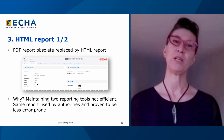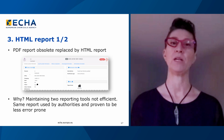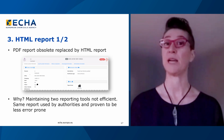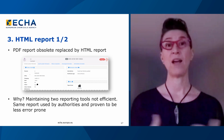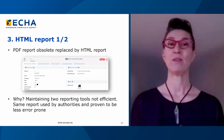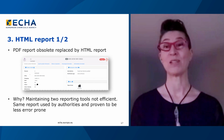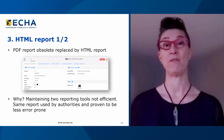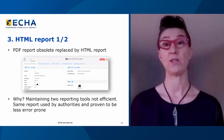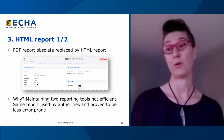Okay, so the third issue, and we've had a few questions about it, is the HTML report. Now, this has completely replaced the PDF report, which is now obsolete. Why have we removed this PDF report? Well, firstly, maintaining two different reporting tools has been shown not to be very efficient. And the HTML report is the same report that is used by authorities, and we found that it's proven to be less error-prone.